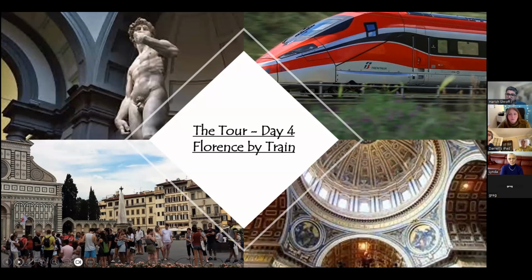Then we come to day number 4. We are going to do Florence by train. So we'll have a nice speed train that will take us from Montecatini to Florence. It's roughly 1 hour or so. The tour guide will be with you, and you will see all those things that are listed. We will go to the Accademia. On the left-hand side top that you see, we will see all the masterpieces.